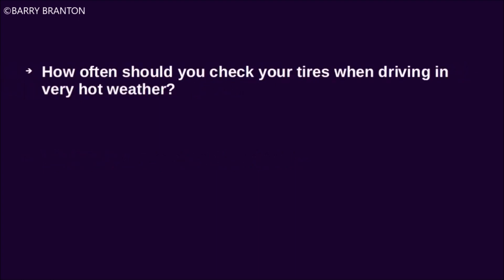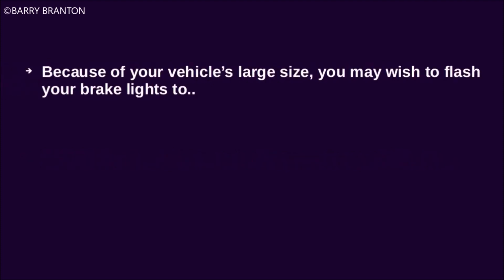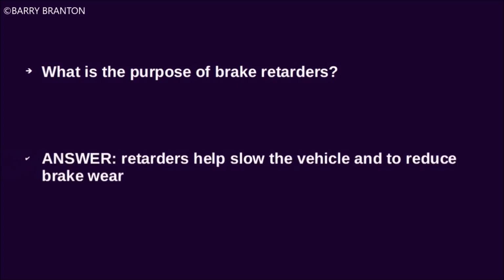How often should you check your tires when driving in very hot weather? Check them every 2 hours or every 100 miles. Because of your vehicle's large size, you may wish to flash your brake lights to alert drivers behind you of hazards that you see ahead. What is the purpose of brake retarders? Retarders help slow the vehicle and reduce brake wear.